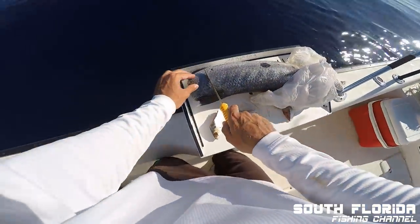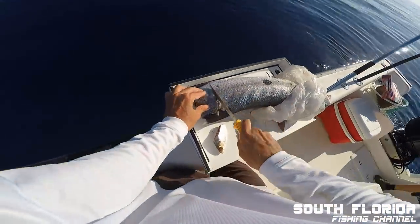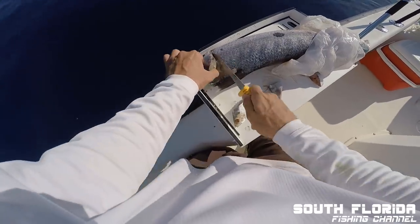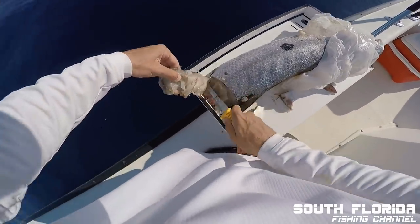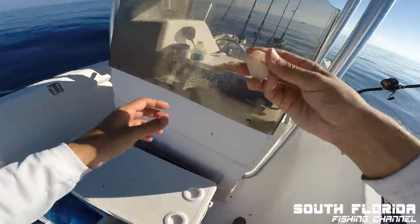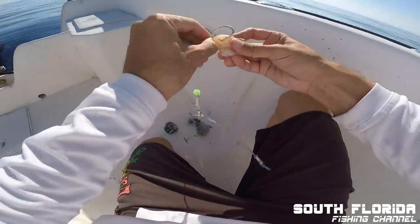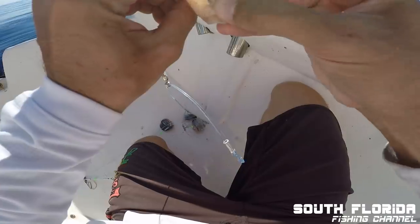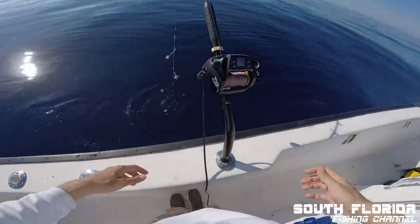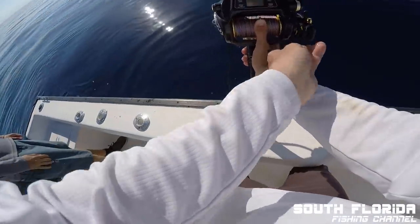Yeah, I could put that on one. Nice thread herring chunk. Then we'll have some of our barracuda chunk. Little squiddy chunk. All right. Christmas tree. Yeah, Christmas tree. That's exactly what it looks like. Stinky barracuda. Oh, yeah.